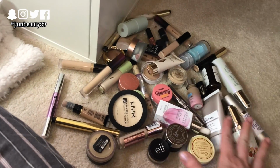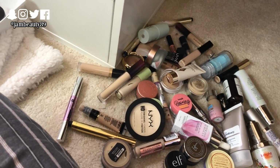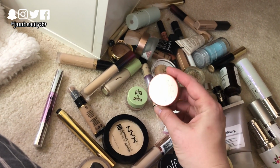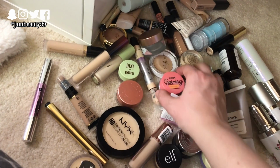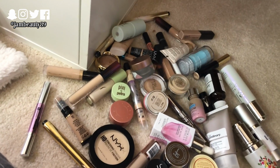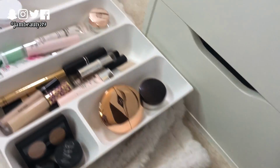So that's a good feeling. All of this was clogging up my drawers, and so much of it I was keeping because it's a name brand, and I'm like, oh, well, maybe I'll make it work. Well, no. This is so new to me, but it's terrible. So anyway, that is this declutter.